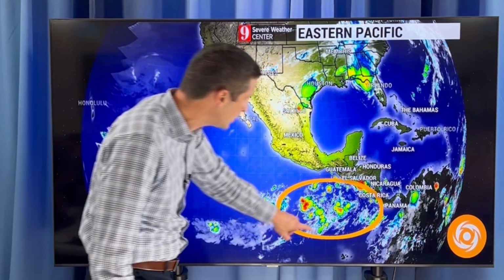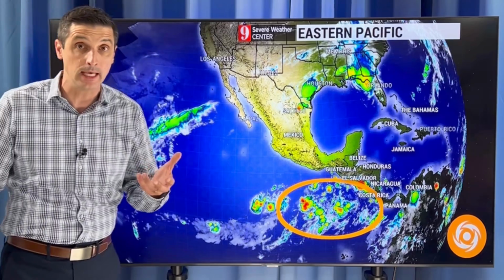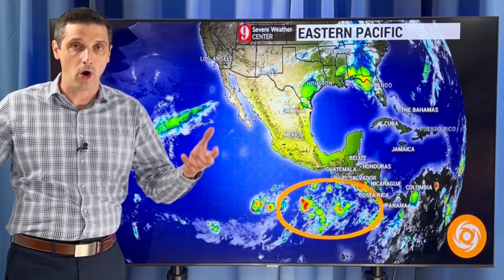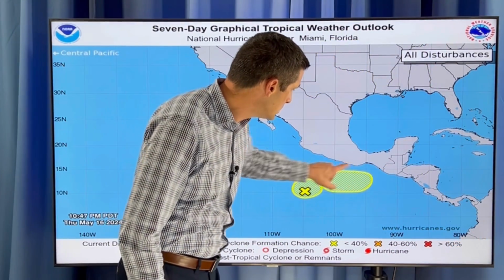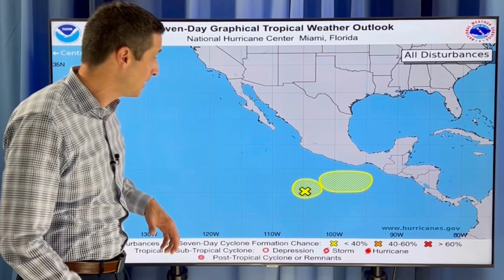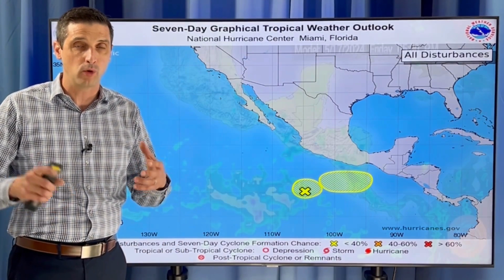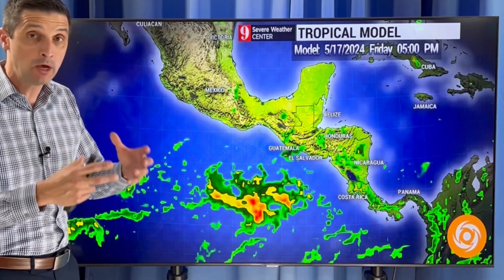Now, this is the area I was watching yesterday for the possibility of development. It was looking likely yesterday. Some of the models had development, others didn't at all. And I'm not really seeing much development right now. And the National Hurricane Center has backed off as well. We're only looking at about a 20 to 30% chance of development at this point. The winds aren't as favorable or as conducive for development as they were looking.